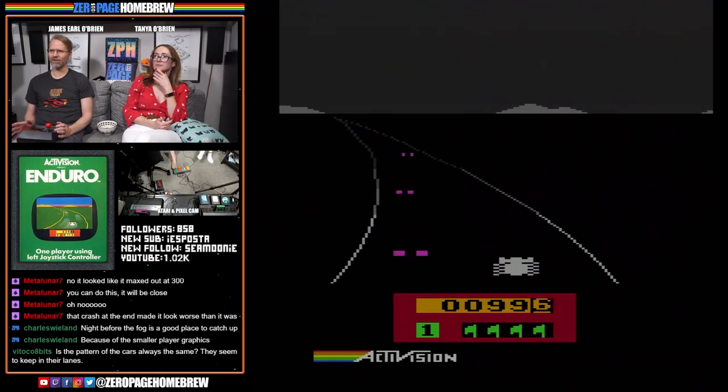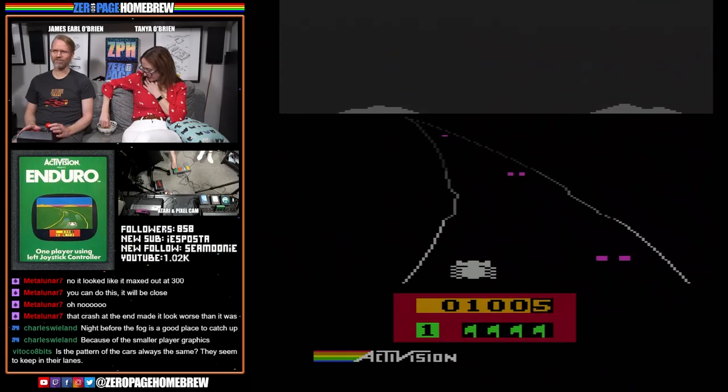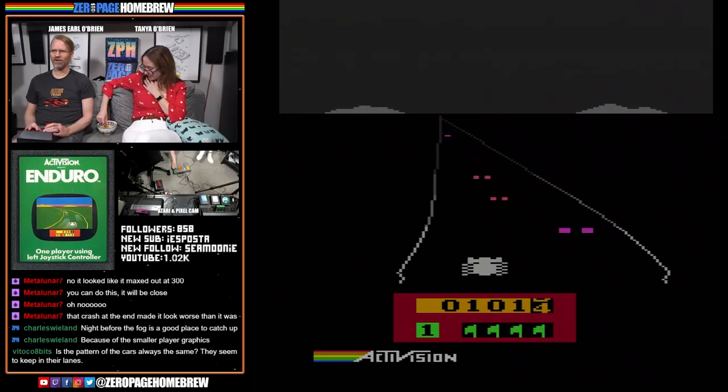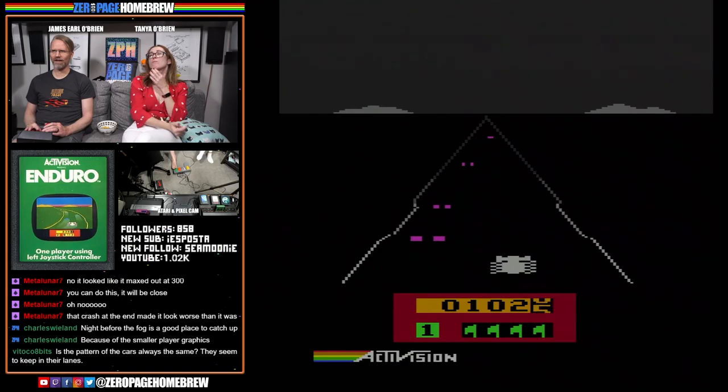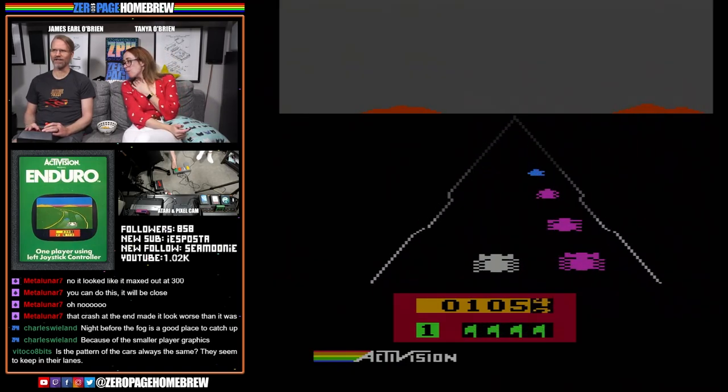This, you can just do whatever you want. Yeah. Just crash. Until it gets close, and then you want to pay attention. You want to be going at a decent speed, but not crazy speed. So you can just start taking down the numbers.